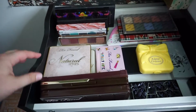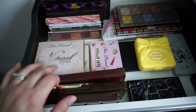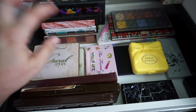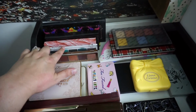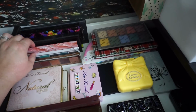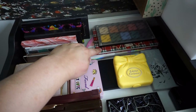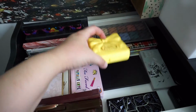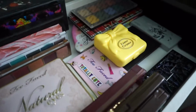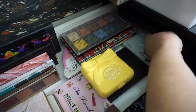Here's another drawer of eyeshadow palettes. So we've got the Too Faced Chocolate Bar, the Chocolate Gold, the Naked Cherry one, some more Too Faced palettes, Natasha Denona, Urban Decay over here. What the hell is this? Oh, this is an Urban Decay as well. My Inglot singles, Give Me Glow, Lime Crime. This one's from Hito Cosmetics, some NARS. And then there is another little magnetic palette at the back with some Makeup Forever shadows in there.